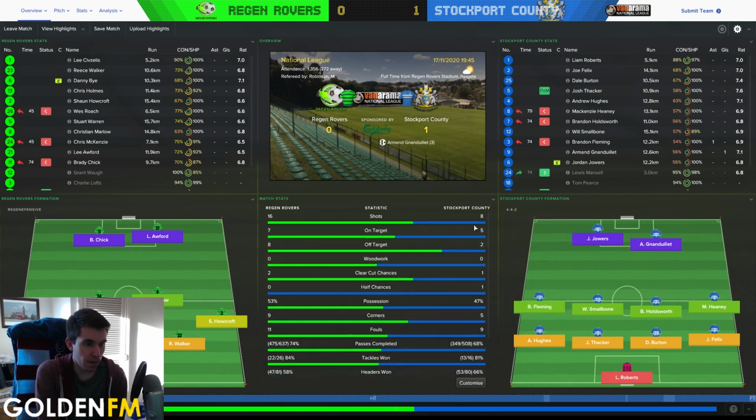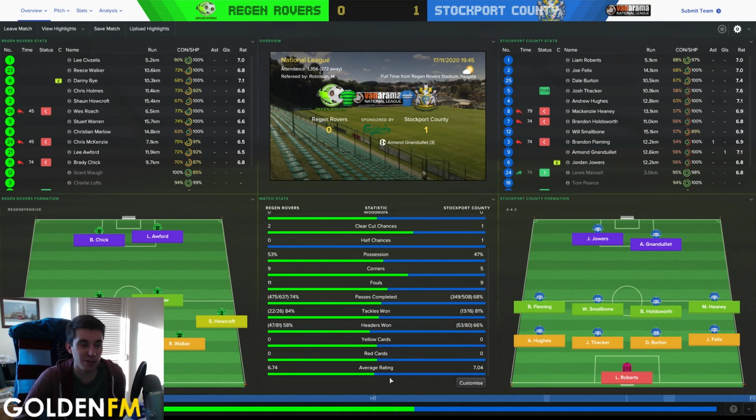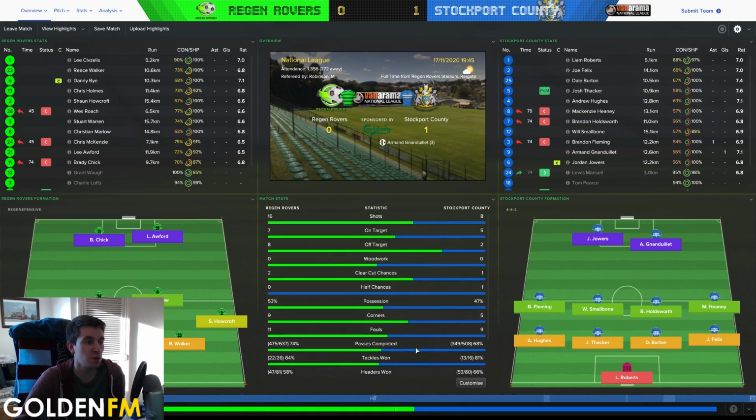There we go. So we actually were the much better team. We really deserved to win this, let alone at least deserved a draw, with 16 shots to their 8. Quite a few shots on target. Clear-cut chances 2-1. They had 1 half chance. We had slightly better possession. We completed more of our passes, more of our tackles. Not so many headers. It's quite nice seeing all these different statistics, actually. But the average rating of their team was much better than ours, mainly because I guess they got a clean sheet, which helped.